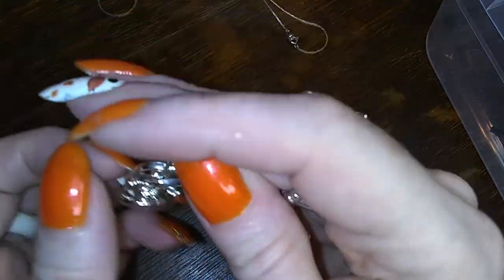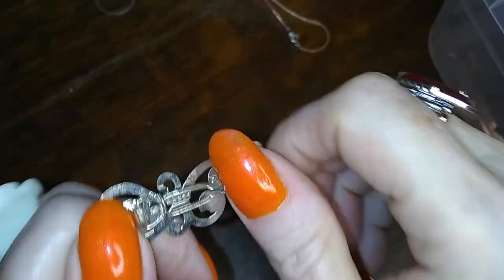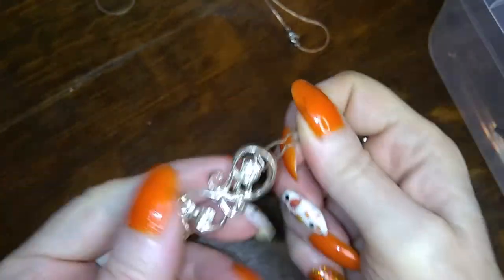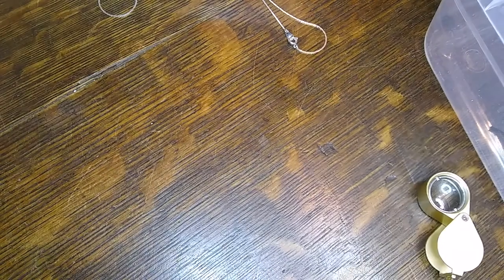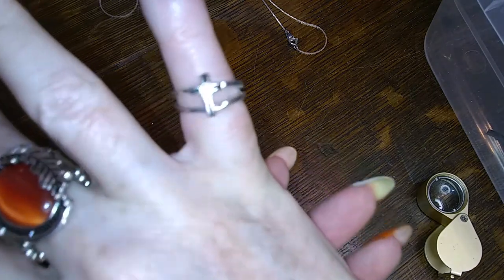Ooh, there's a swirly. Oh, it's a swirly pin, hairpin thingy. Barrette. Yeah. I think I have a couple more just like it. I think they were somebody's bridal. Whatever. Oh, look, it's a little toe ring cross.